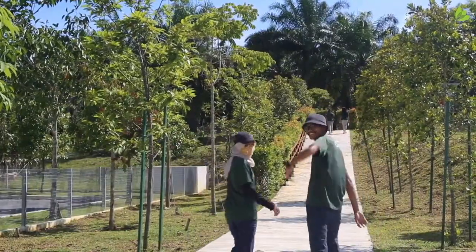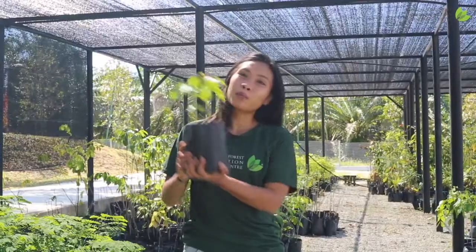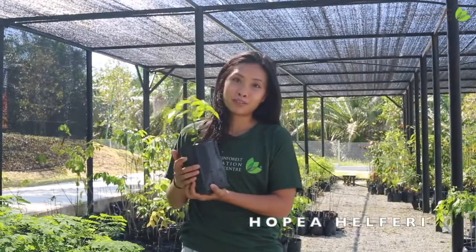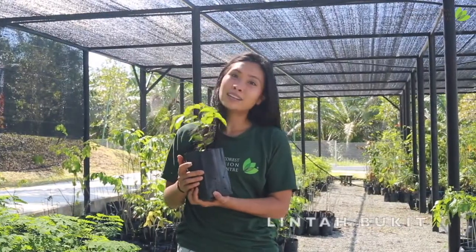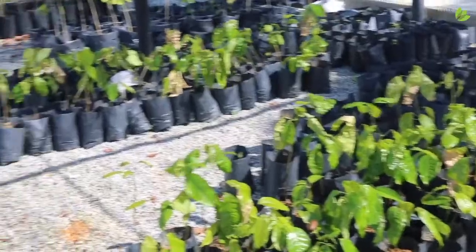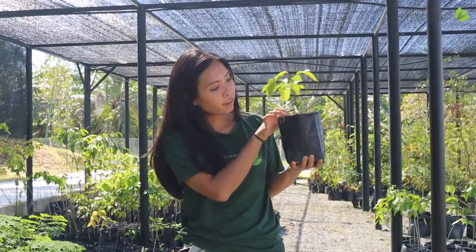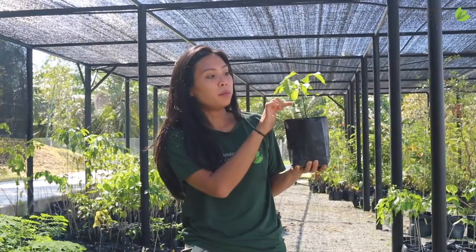Let's go! So this is our holding area. And what I'm holding here is a species called Hopea helferi, otherwise known as lintah bukit. It's endangered on the IUCN Red List. How we know that the seedlings are ready to be transplanted into a polybag is that the cotyledons have fallen off and it has developed its main primary branches, and it's reached a certain height where it's ready to be transplanted into a polybag.